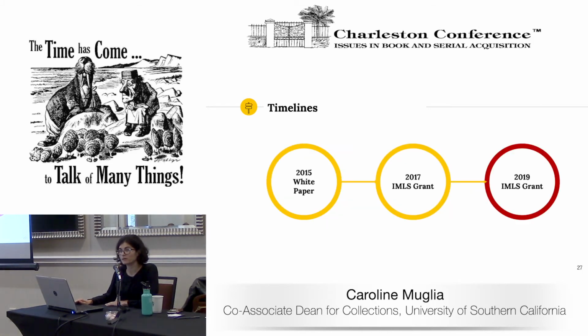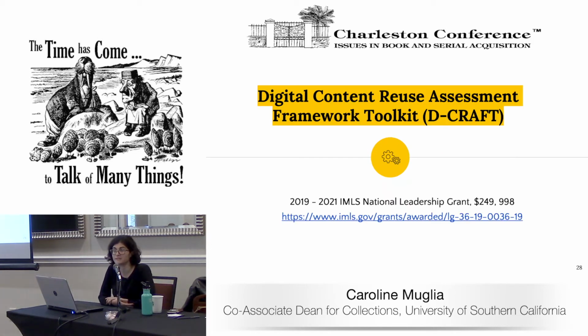And in 2018, we applied for and received a second IMLS grant that began in 2019. And this one, an equally long name, sorry y'all, is shortened to DCRAFT, Digital Content Reuse Assessment Framework Toolkit. I honestly can't even say it without giggling a little bit because it's just so many words. But this is a 2.5-year grant that we recently received, a National Leadership Grant.